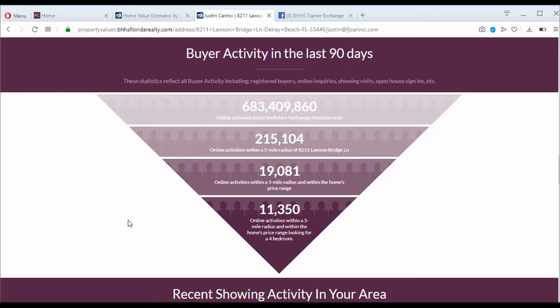Can I ask very quickly, is there any activity right now with this virus?